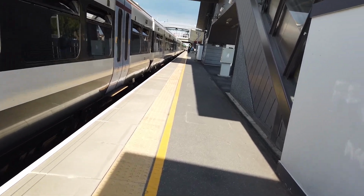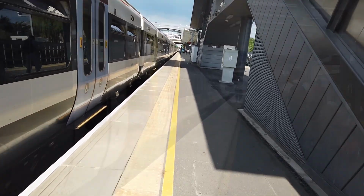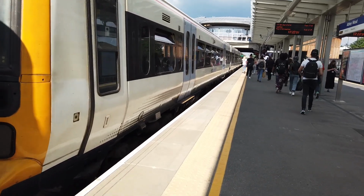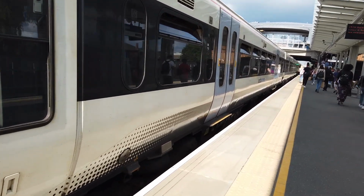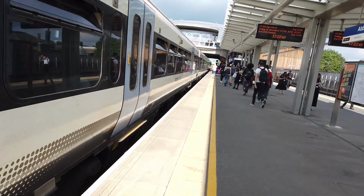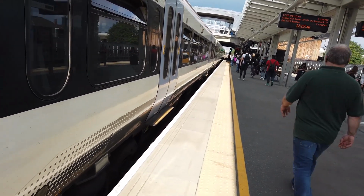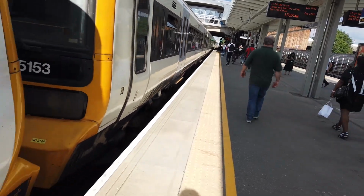Catch us up when it departs. Passing out now is 465153 and 465002 at the rear. These are forming the 1720 Southeastern service to Dartford.